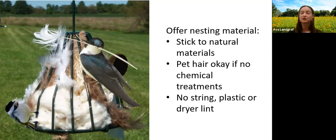And also little pieces of string. The little tiny pieces of string can get wrapped around the bird's legs and can get infected, and that's just really bad. So don't use little pieces of string. Just a couple things to watch out for if you want to offer nesting material to your birds.